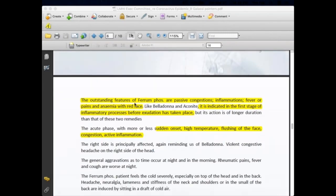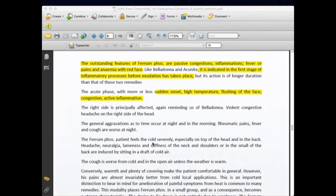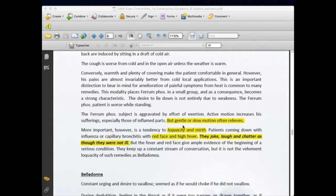Ferrum phos: passive congestion, inflammation, red face, first stage, sudden onset, high temperature, flushing. Better with motion. He tends to emphasize this loquacity and mirth. They joke, laugh, and chatter, even though they have a 105 fever. In practice, I haven't seen it. It's in the books. There are some cases from Farrington, a couple of cases of ferrum phos like this.